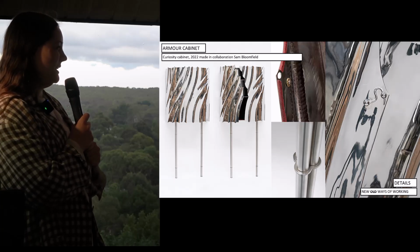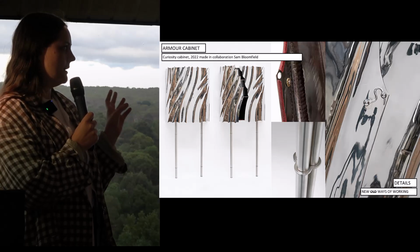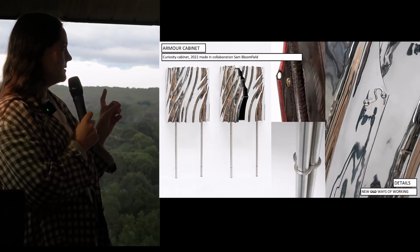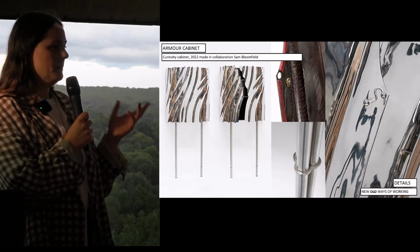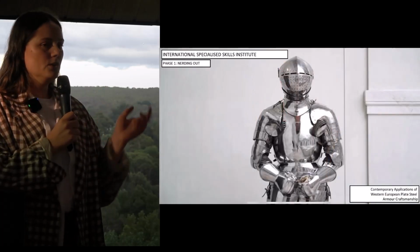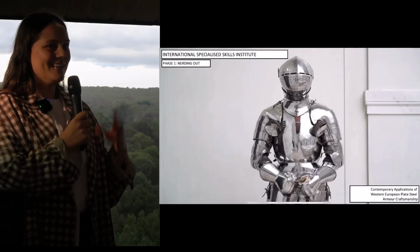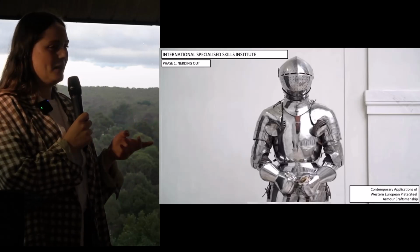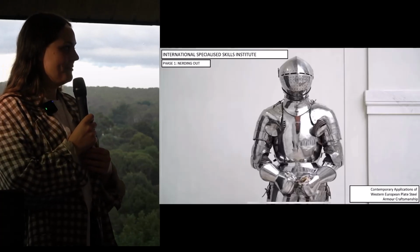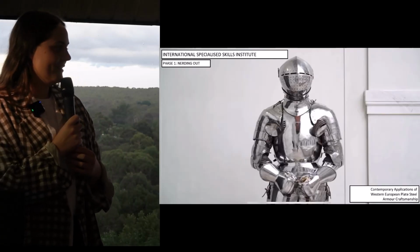This is where I first started working out how I could integrate techniques from armour work in my process. So the cabinet has details that integrate that. And then from there, I used that to start looking at getting a research fellowship. I applied to the International Specialised Skills Institute, and I was thankfully awarded that. That was where I began really nerding out on armour.